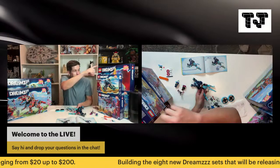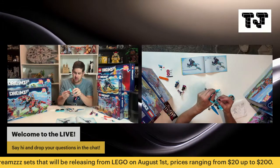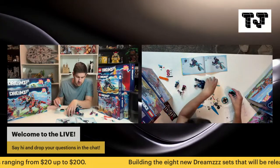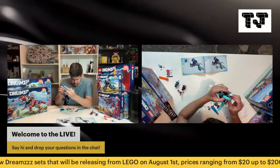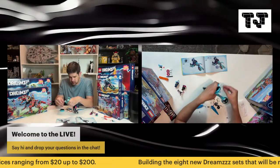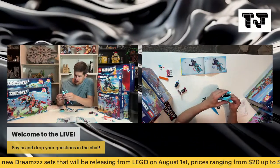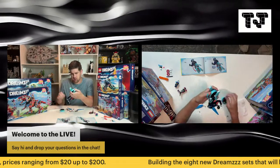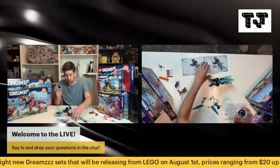We're doing this one right now. Yes, Zoe's cat motorcycle. Cat mode to motorcycle mode. These are actually pretty good wheels too. I like these wheels.